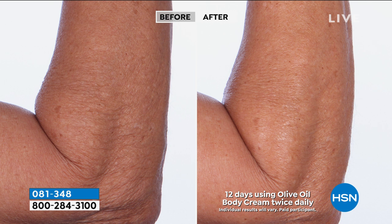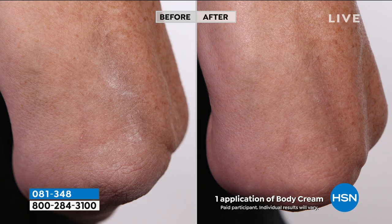Yes. So it has ingredients in it that are only found in Greece, as you mentioned earlier, but you put a little bit on and you are wowed. So it doesn't just take care of dry skin. It takes care of that kind of wrinkly aging skin that happens as we get older because it's got that organic cold pressed olive oil infused in there.